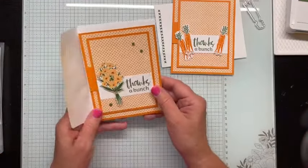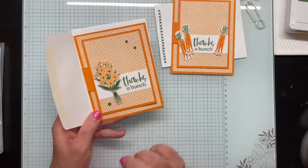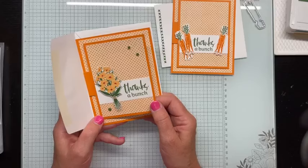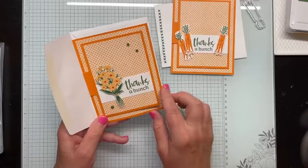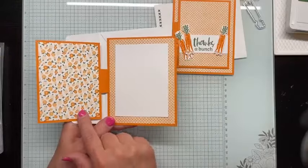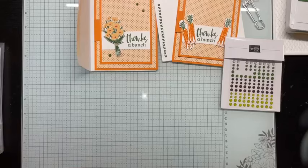So this one is basically the same as the first, only I stamped the sentiment off to the right and I cut out the flowers. The flowers were a fussy cut. It's really not hard. I know that fussy cut kind of scares people at times, but no, you can do it. You can do it. I'm never going to show you something that I don't believe you all can do, okay? And again, I used matching DSP on the front and back sides and a coordinating one on the inside left flap. All right. Oh, we need to add some bling to that. We'll do that after I show you these.